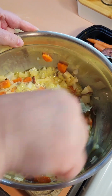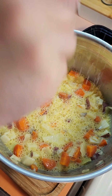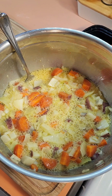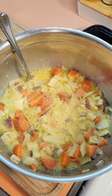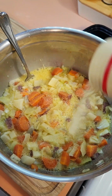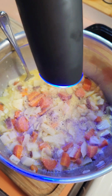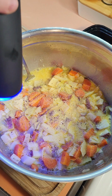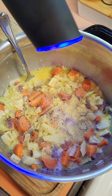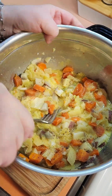Is that going to be in your tortilla? Mm-hmm. Some salt. Some garlic powder. Do a little bit of this all-purpose seasoning. Give this another mix to get the spices incorporated.